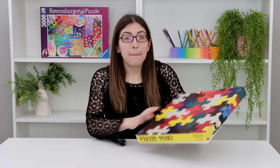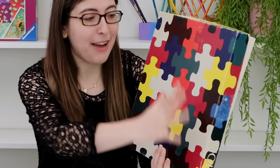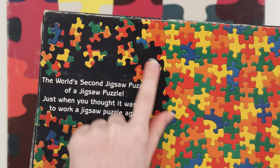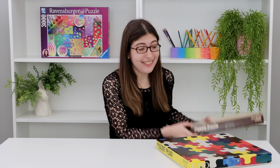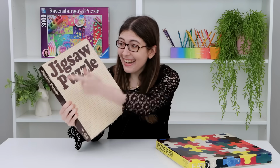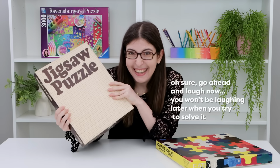We've got Puzzle Plus by Eaton, which is all of these big graphic, different colored puzzle pieces. This is basically like easy mode of The Puzzler by Springbok. But then we've also got Jigsaw Puzzle by C.R. Gibson. Get it? Get it? It's a jigsaw puzzle. It says jigsaw puzzle and it's a jigsaw puzzle.